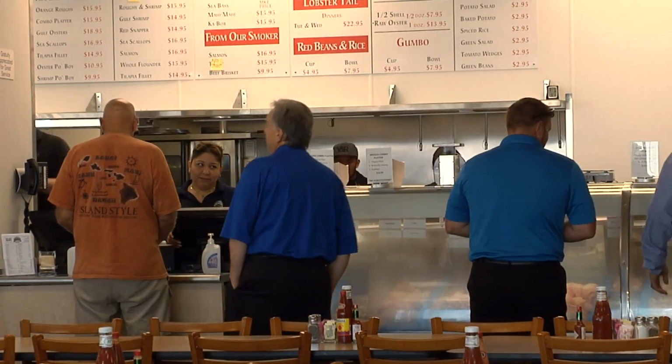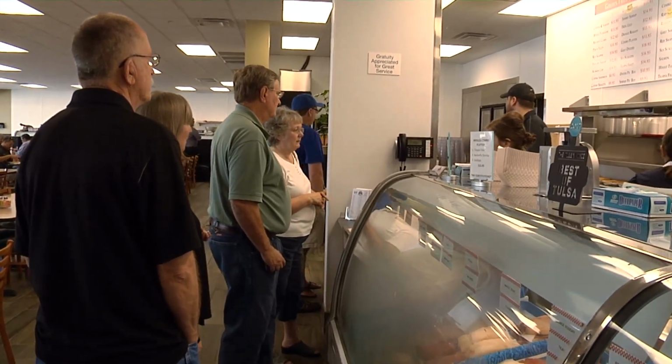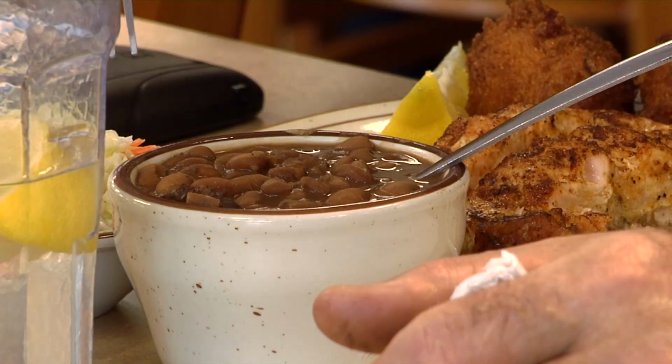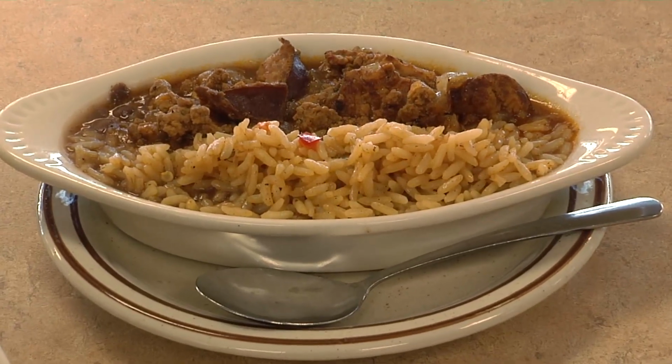White River gets deliveries flown in nearly every day. In fact, customers will tell you the seafood tastes like it was caught that morning. It does. It's all very fresh. And the side orders are just as good. You'll want to be sure to order the red beans and rice, or the famous gumbo. Gumbo's great. We typically cook 120 to 150 gallons of gumbo a week, and we sell the fire out of it.